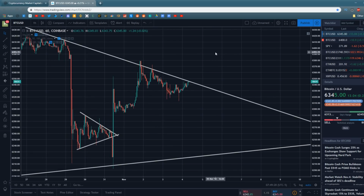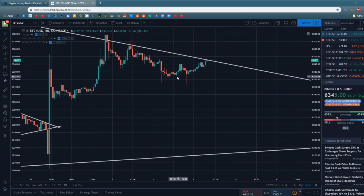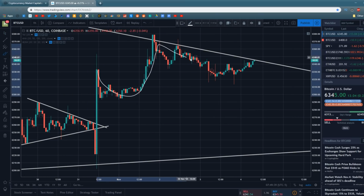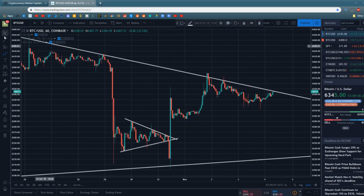Bitcoin is currently trading around $6,345, up about $13 over the last 24 hours or so. We haven't seen a whole lot of price action come here over the last couple of days, although we have seen Bitcoin be slightly more volatile than it was several weeks ago when Bitcoin was basically just trading perfectly sideways here around the level of support of $6,400. I do like seeing that indeed.